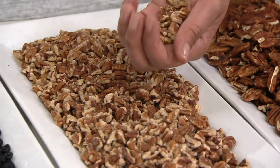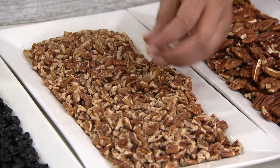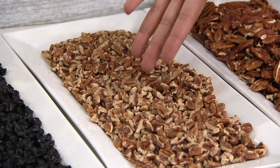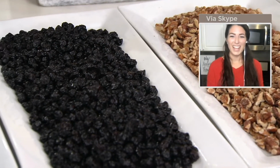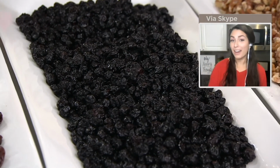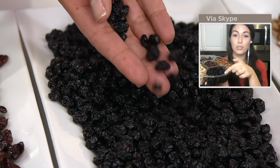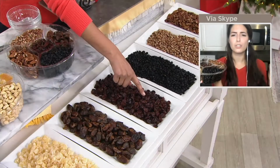Then we move to the walnuts. We have our walnuts. This is a crunchy, unsalted, sourced from the USA. So delicious and so satisfying. Look what's next. I love this. The blueberries. Yes. We have our blueberries. These are also no sugar added and sourced in the USA. They are so delicious and you really can just chew and chew on them.